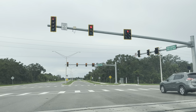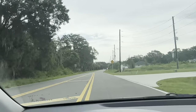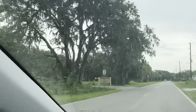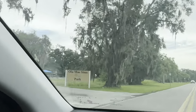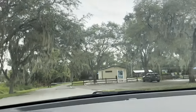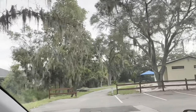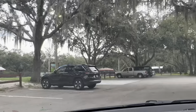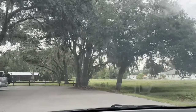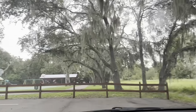You go straight here, guys, then take the left right here, and the walkway goes right around to Ola May Sims Dog Park, the Manatee County Dog Park. It's right here, and this is Spike's favorite place on Earth. This is the back of North River Ranch, Riverfield, David Weekly Homes. Usually we come in the morning or in the evening because it's too hot this time of day, but now we have the storm coming, so it's giving us some cloud cover, which is nice.